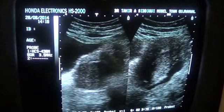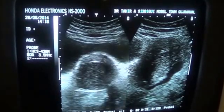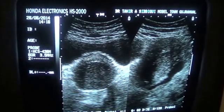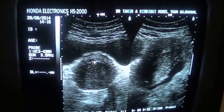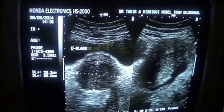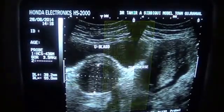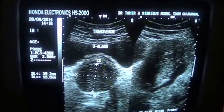So this is the cervix. You can again see that the cervix is containing collection. This is the anterior lip of the cervix, the posterior lip of the cervix, and this is the collection. This area is the collection. This is the transverse section. This is the urinary bladder. I have to give some pressure to get this view. And this is the transverse section of the cervix. This is the posterior lip of the cervix in transverse section, and this is the collection.